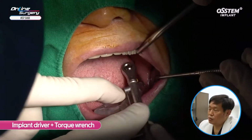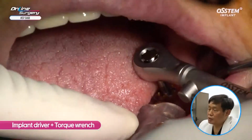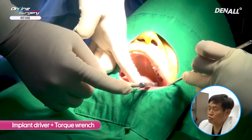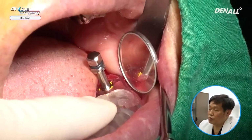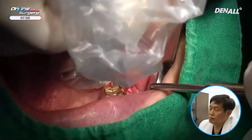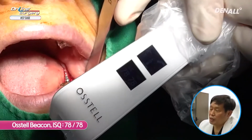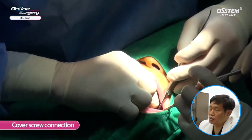The implant driver and torque wrench is used to get the final position. I'm making sure that the template does not move here. Primary stability is over 30 Newton centimeter. The implant, as shown, depth is checked using the slot. Template is removed. Smart peg is connected to measure the ISQ value. ISQ value is about 78, so it's quite favorable. Because it's extraction socket, there's no bone on the superior side, but it's okay. Cover screw is connected.